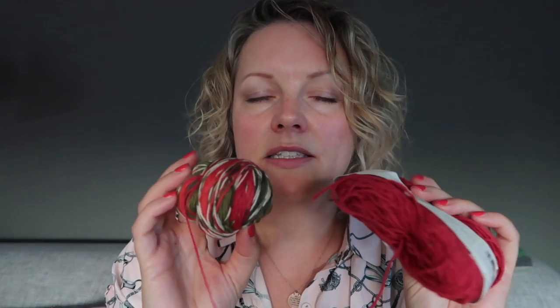I have actually adopted this little ball from my friend Daisy. She has already knitted a pair of socks from this ball, and if I'm remembering correctly, I think that she, in her turn, adopted the ball from another friend. And I don't know, it might be true. I might be right. Because this is all that I have left.